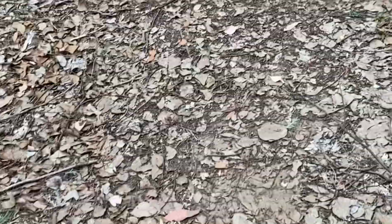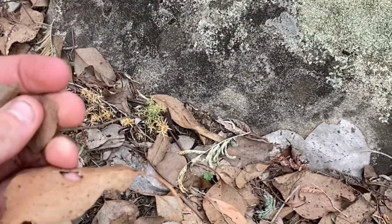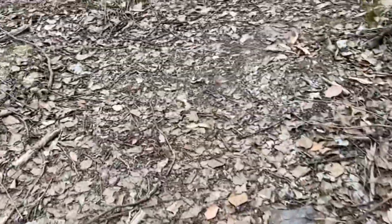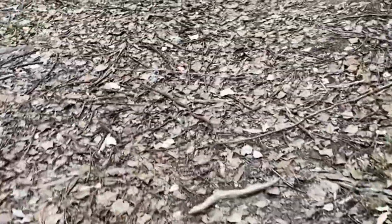Track along here, heading into some grass flats and lettuce camp. Just all this leather, so crunchy. Sort of just got to stay to the road at the moment, or to the track. Walk slowly along it and hope that everything's in front of me, that I don't spook it.